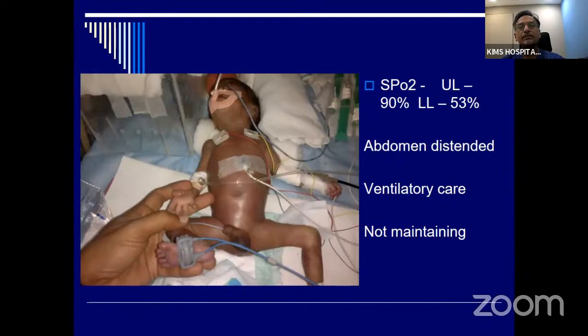So when I went to see the baby, this is what I could see. The saturations are differential in the upper limbs and lower limbs. The lower limbs are definitely duskier than the upper limbs. And the patient is already on a ventilator, and is not maintaining saturation even with the best ventilator settings.